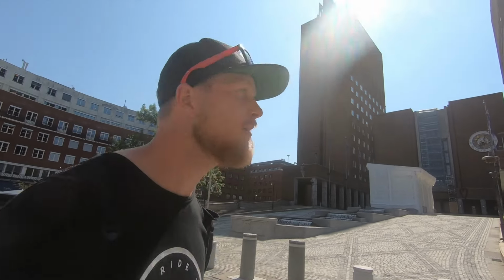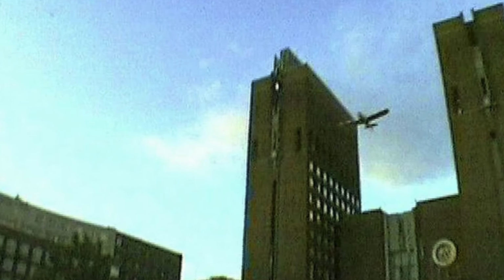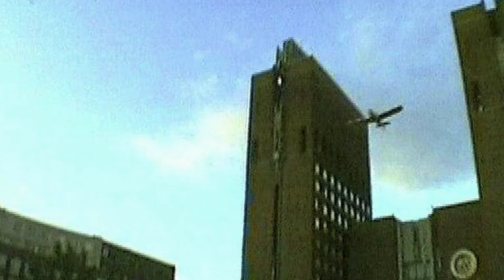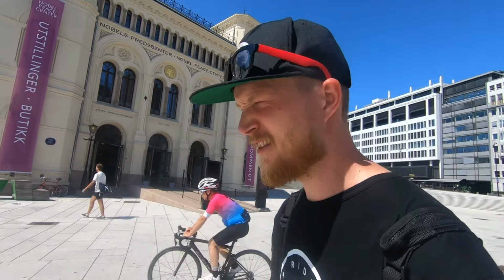This is the town hall in Oslo. There was a guy once who flew a plane between those two towers just to see if he could do it. He got in a bit of trouble. And this building is the Nobel Institute. This is where they give out the Nobel Prize. I don't remember who got it this year or last time.